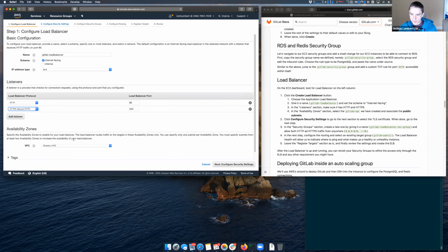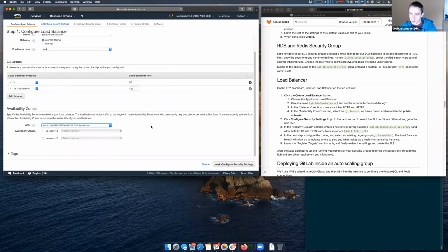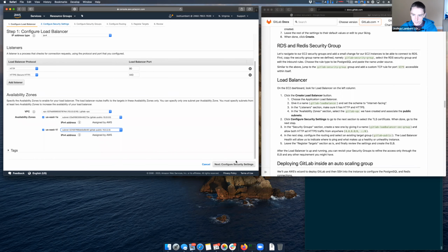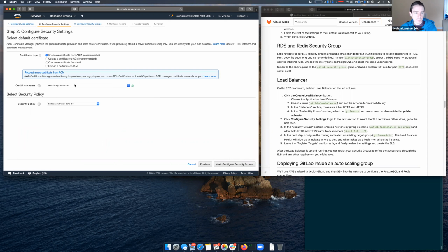In availability zone, select the GitLab VPC. Okay. And associate the public ones. Public. Cool. All right, we've done all that. All right, now we need to select the TLS certificate.